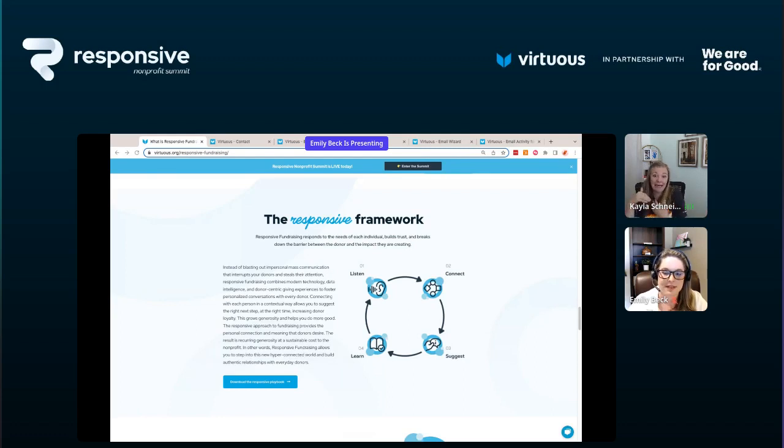The next tenet here is suggesting. How do we suggest that right next step? It might be a financial ask, but it might not be. Understanding that generosity is holistic and not everybody has money to give, but everybody has something they can give to our organization, how they can make an impact. And then the last tenet is learning. How do we learn what works and what doesn't work? What works with each individual donor, but also at global scale for our organization, and tweaking things, making them more effective so that we can continue this process moving back around in that circle.